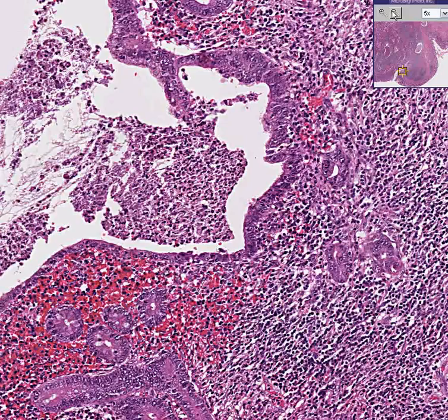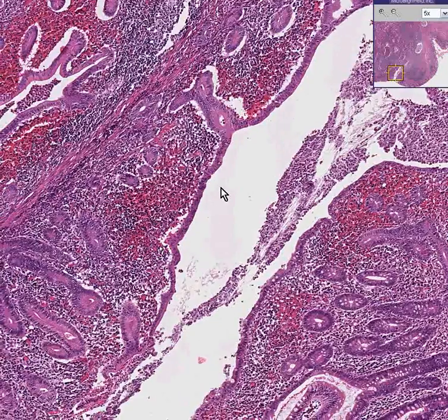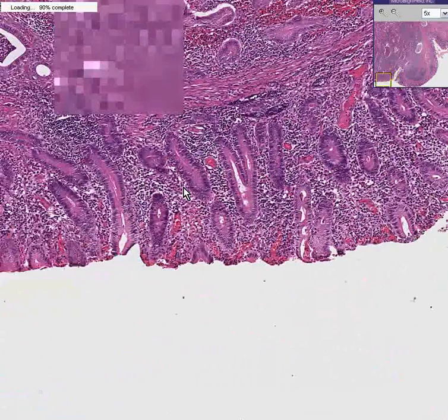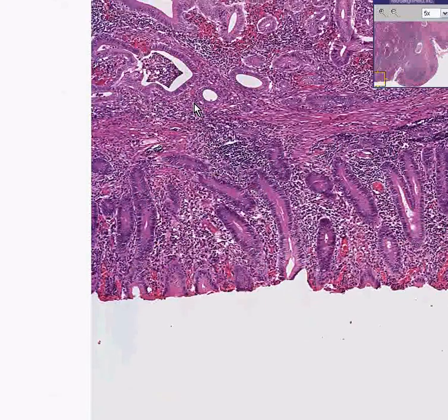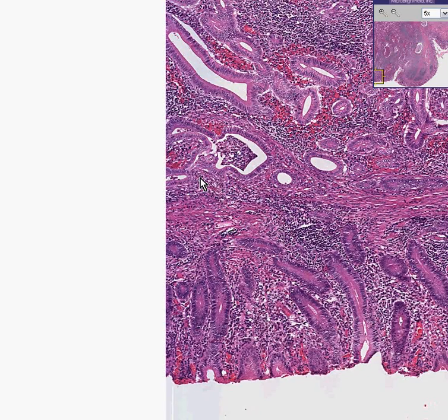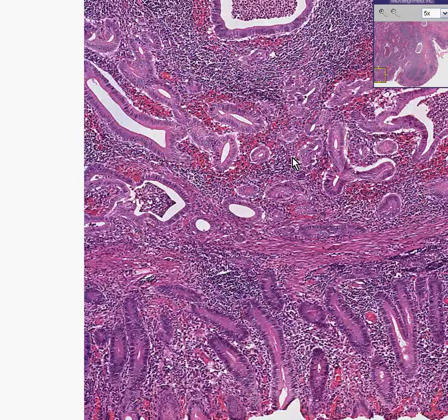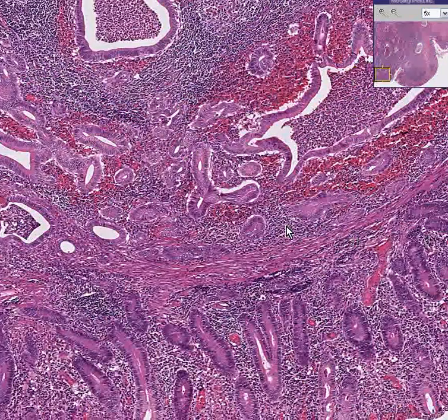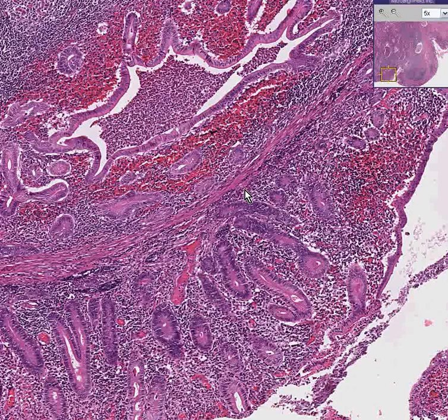I'm almost tempted to look for more if I have the time. So let's look for glands in which you see that they are loaded with, here we go, here's another crypt abscess. But in this case, it may be a malignant gland rather than a normal colonic crypt. I suspect that because it looks like it's beyond the muscularis mucosa and it's hanging out with all these other malignant glands here.